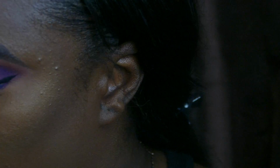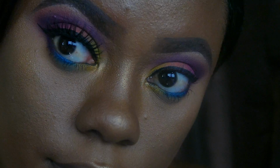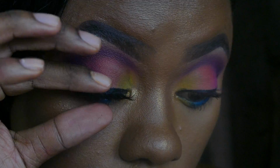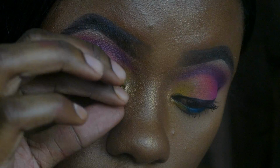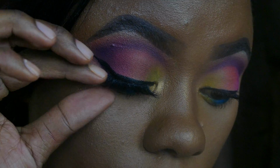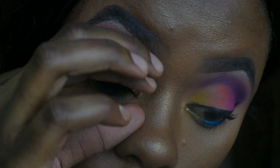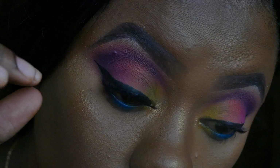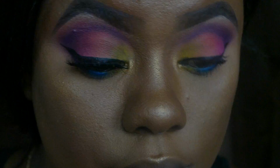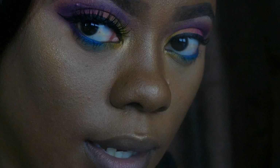And what I did a while ago is to just bring my lashes down, because sometimes your lashes will flare up like that. So you just bring it down. Bring it down, down. And make sure that the tips are glued down. Look at that.